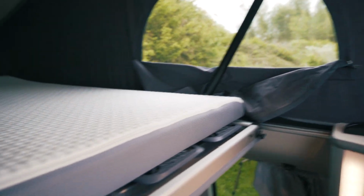I also like the fact that on this side of the bed anyway, you've actually got somewhere where you could put your cup of tea in the morning. Someone could hand it up to you. Make the cup of tea here, plonk it on there, and then you can lay in bed and drink your tea.